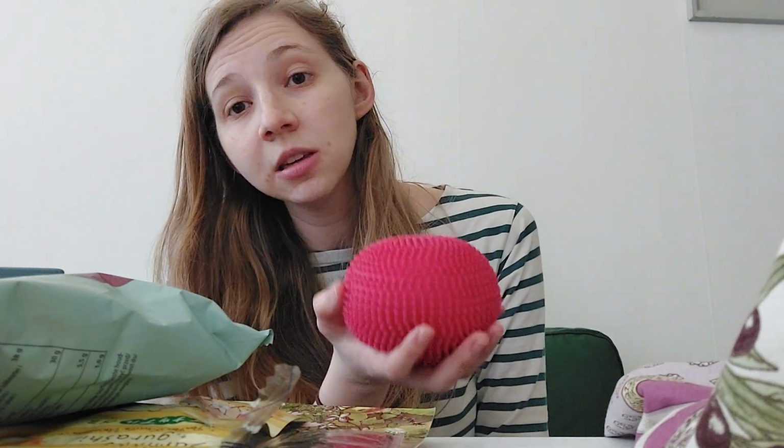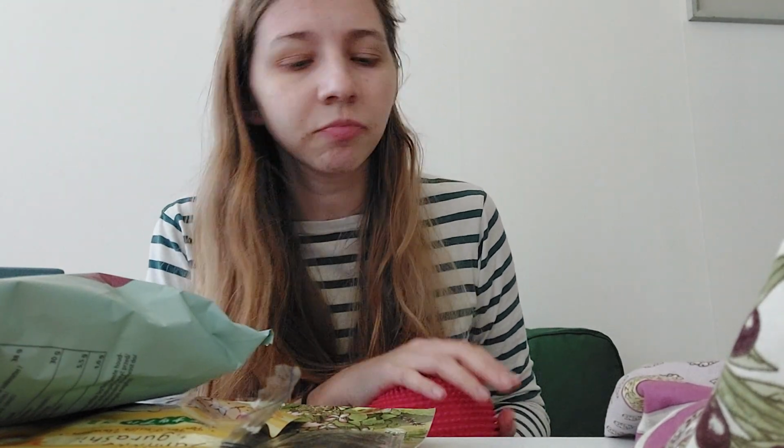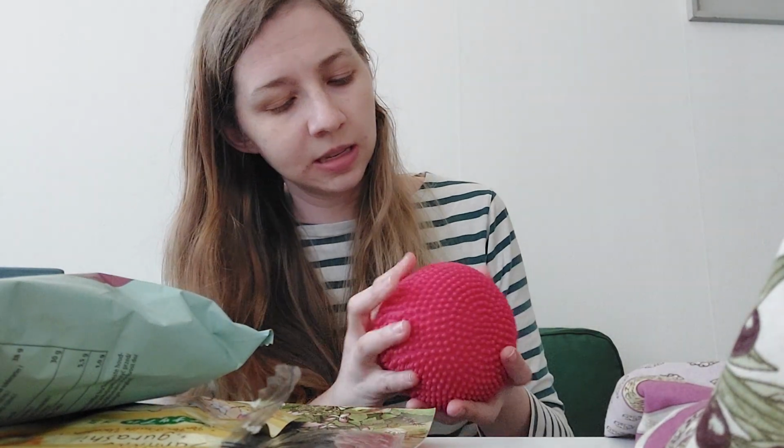Obviously it's very big, so I can't take it with me all the time, but I think that this is something that will be good to have at home. It's also kind of heavy, and so that's kind of nice, like grounding, to have something that's heavy.